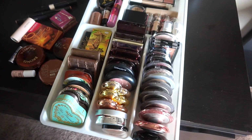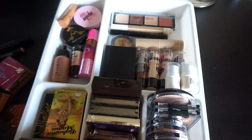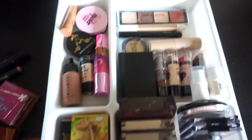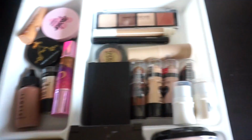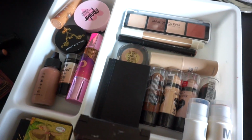All right, so this is the finished drawer. It's still super full like I knew it would be, but it's just actually organized and everything kind of fits comfortably now, which is really great. Still got highlights in the first two columns and bronzers there. And then this isn't like crazy organized, like this section in particular is pretty random, but this section is more dedicated towards cream contouring and highlighting and my couple little small contouring palettes that I have.